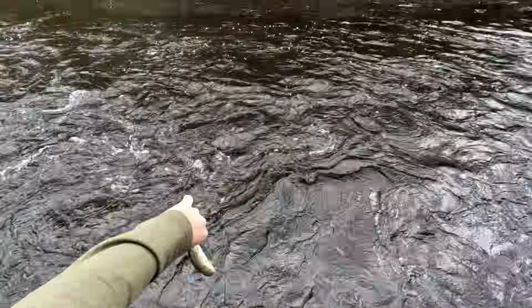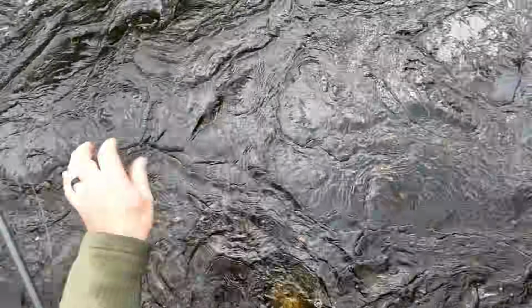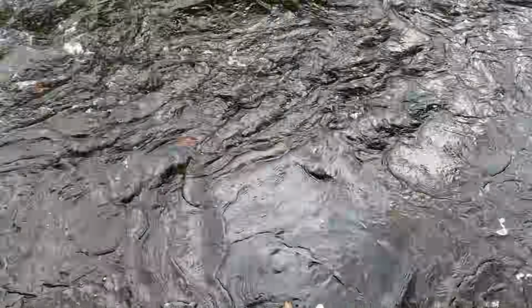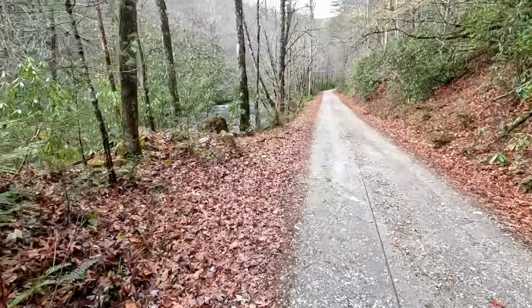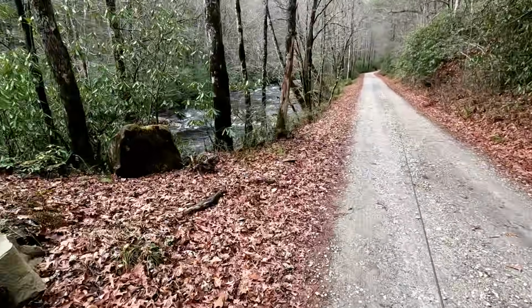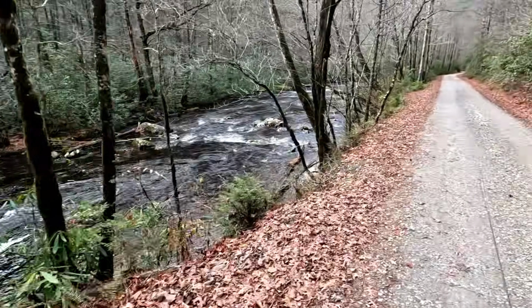Wow, well, it's something. A little wild rainbow. Gosh, I'll take it. So we've missed a few fish. That's the first that I've landed. You got to start somewhere. I'm just glad there's something willing to eat. But we got one. We got one little bitty wild rainbow, which I appreciate, as slow as it's been today. But it just shows you how crazy it could be.